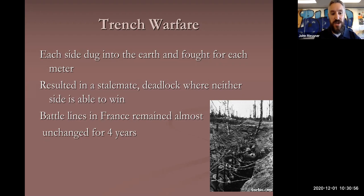So the battle lines, for instance in France, are going to remain unchanged throughout the duration of the war, those 4 years. It's going to change very little. Both sides are going to attack each other and have victories. And then soon thereafter, there are going to be counterattacks that push them back to pretty much the same trenches that were originally set.